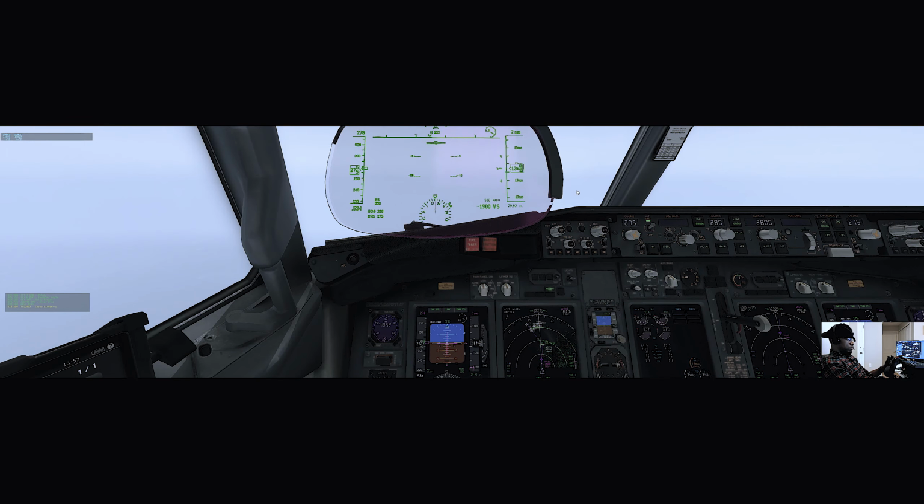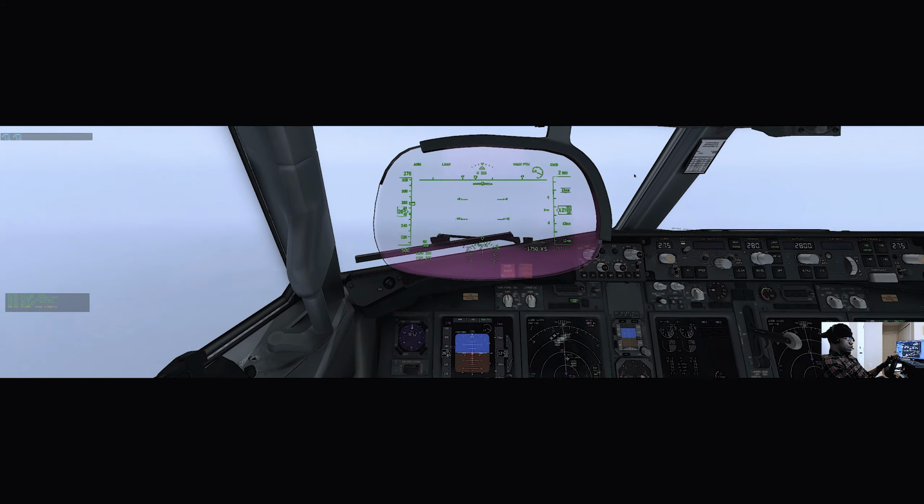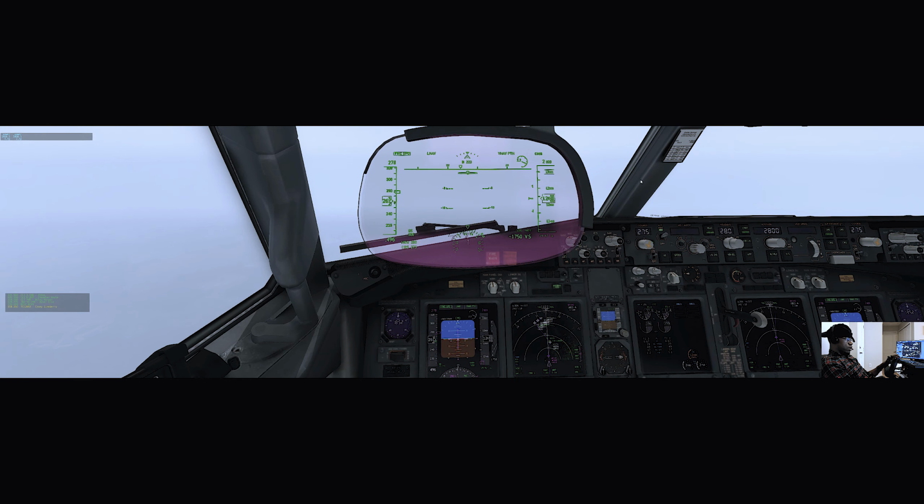Let's see. I feel like I'm in such a weird position here. Maybe that's right. I don't know. I know that kind of jacked me up before too. So it looks like we're going to have some clouds and things coming in. We will be able to get underneath this cloud layer, but it's going to be right around our final approach. So that's going to cause a bit of an interesting approach.